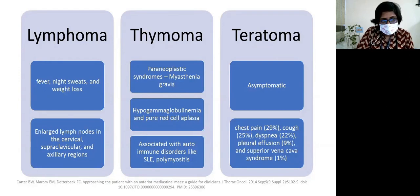How do we differentiate these three based on the clinical findings? For lymphoma, you will always have B symptoms like fever, night sweats, and weight loss. Clinically, there are enlarged lymph nodes in the cervical, supraclavicular, and axillary regions, which point more towards lymphoma. Whereas thymomas mostly present with paraneoplastic syndromes like myasthenia gravis. There will also be a history of recurrent infections due to hypogammaglobulinemia, and pure red cell aplasia. It's also associated with autoimmune disorders like SLE and polymyositis. Whereas teratoma is mostly asymptomatic.